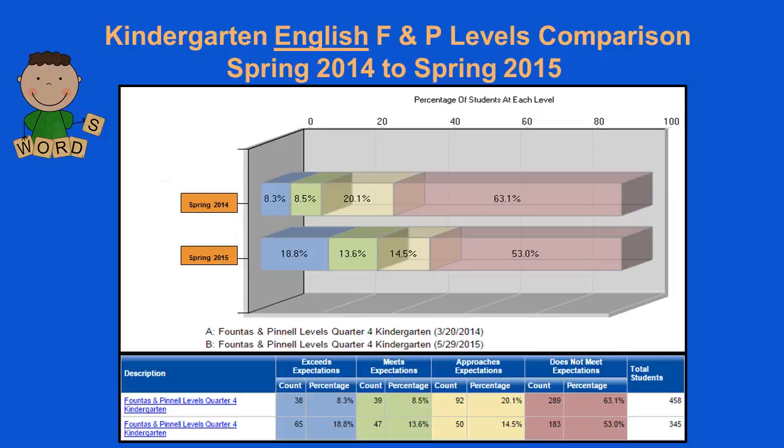This chart shows the Fountas and Pinnell level comparison from last year to this year. This assessment assesses the stages of reading in English. This is a new assessment that was added to ensure we are tracking students' movement through the stages of reading. The goal is for students to end the year in a level C, which is shown in green. This shows a positive change in kindergarten.